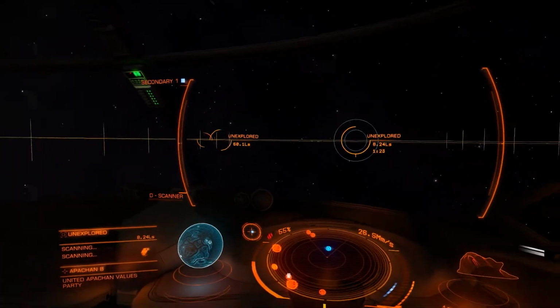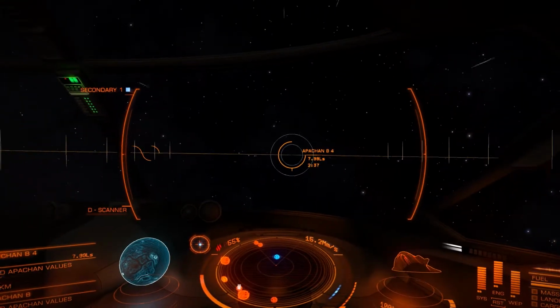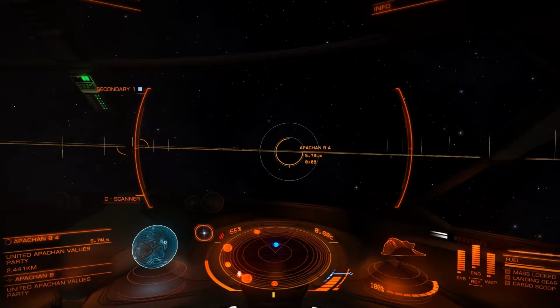Continue to slow down so we don't run into this planet as we scan it. Thank you. 2,400 kilometers. Alright, we'll just take a quick little peek-see.